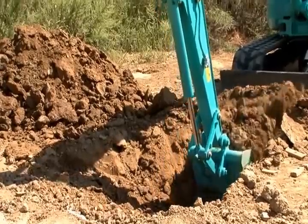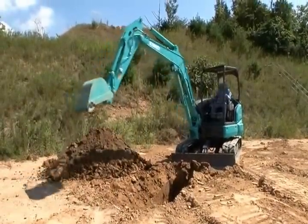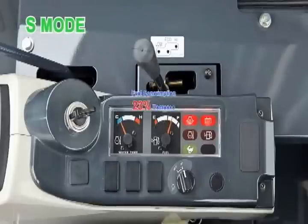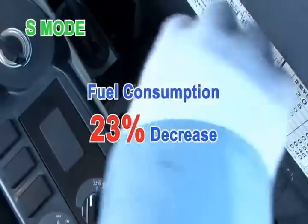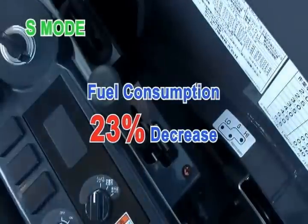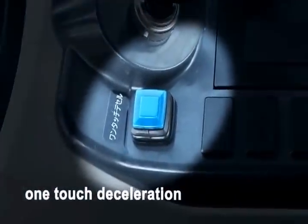In addition to INDR, the SK55SRX features Kobelco's renowned fuel-saving technology, including the new S operating mode that cuts fuel consumption by 23%. And the one-touch deceleration feature saves even more fuel.